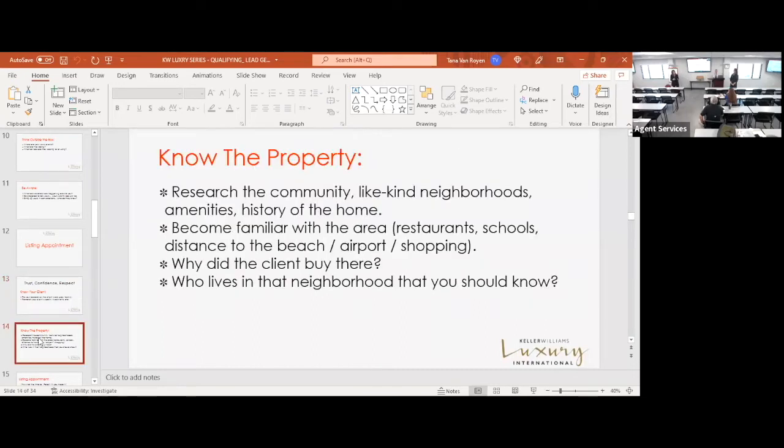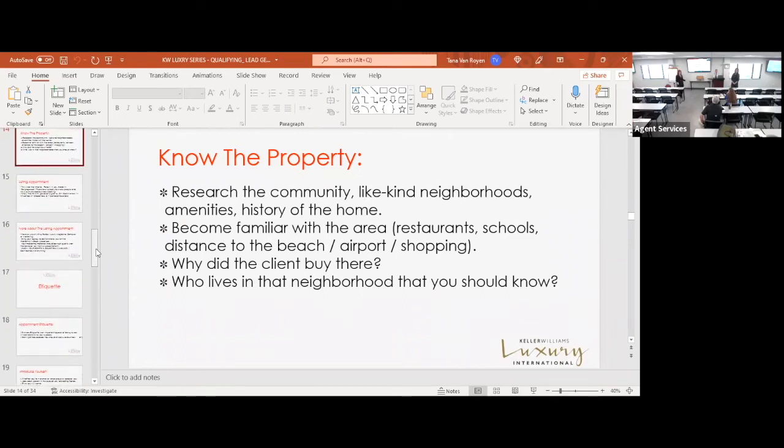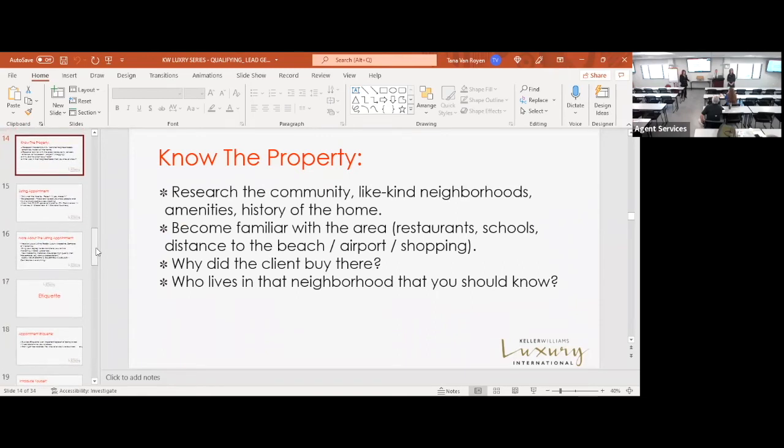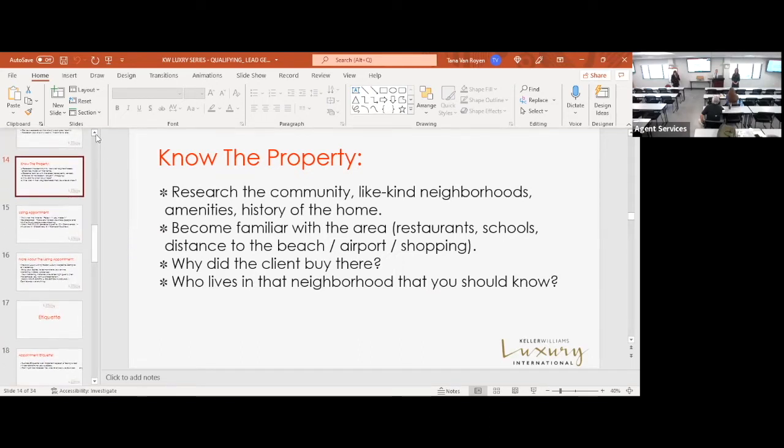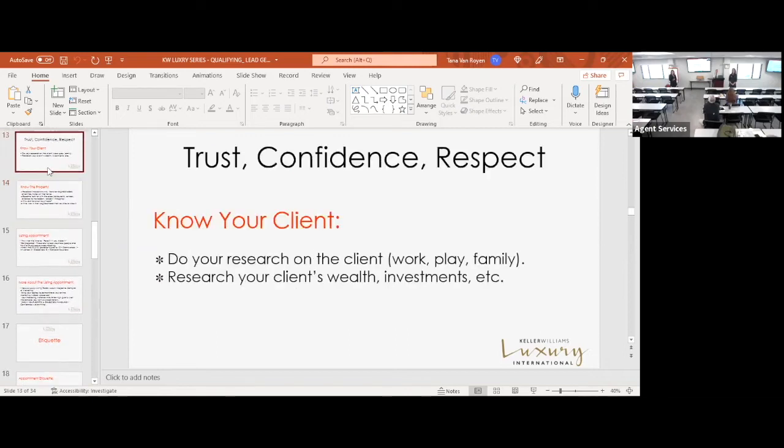So the listing appointment is your time to show them what you have. It's your time to see who they are, what do they have. And I want to start out by saying, it's so important that you are the professional. And three words that came to my mind when I first started preparing for this: trust, confidence, and respect. And don't we all want that? And shouldn't we be giving it?